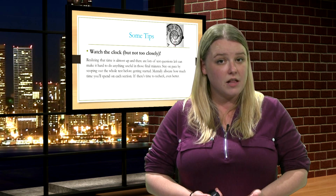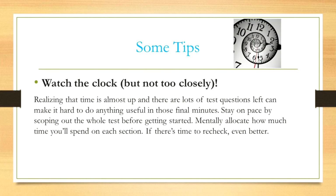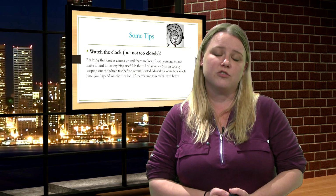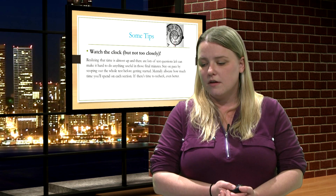Make sure you look at the clock, but not too closely. So glancing at it every once in a while so you know you're on pace is great. But if you keep checking it over and over, you'll just boost your anxiety again because you think, I'm running out of time, I'm running out of time. All right, so just be careful how much you watch that clock. And even some instructors will say, a half an hour left, 10 minutes left.